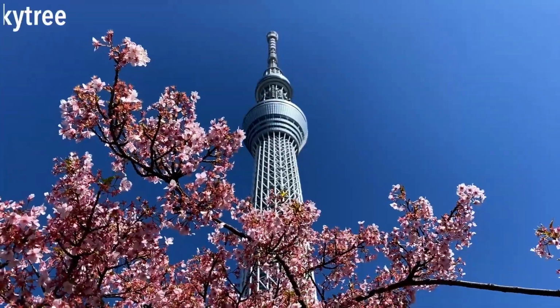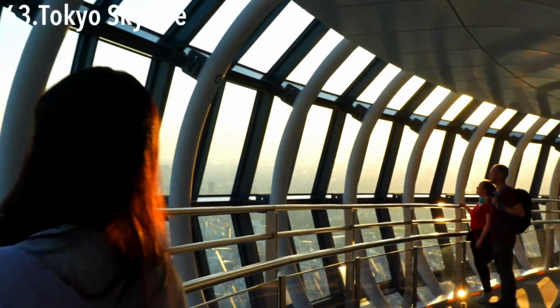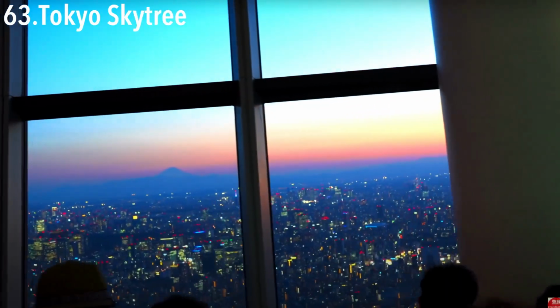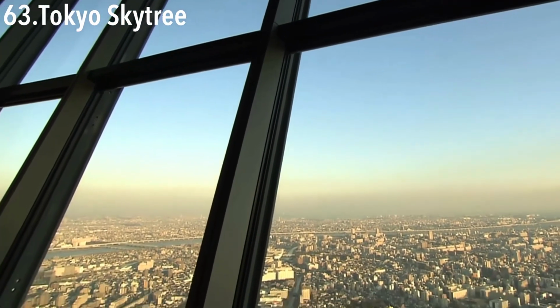Tokyo Skytree. The Tokyo Skytree is a 634 meter television broadcasting tower. There are 2 observation decks. They are located at heights of 350 and 450 meters, making them the highest observation decks in Japan.